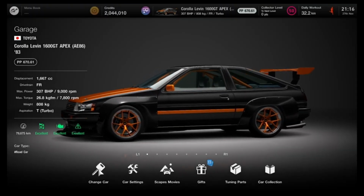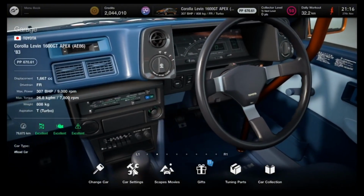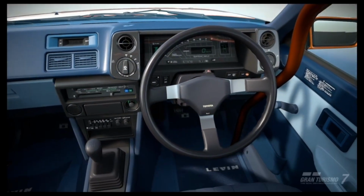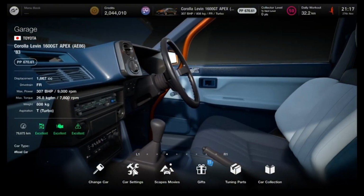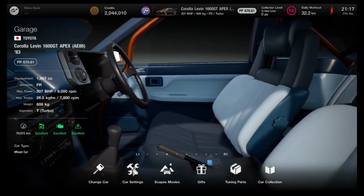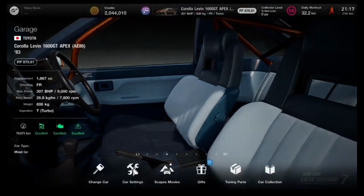It's been stroked up and bored up a little bit. It's now basically a 1.6 and a 6.5, so we could say a 1.7 liter. It's still rear wheel drive, but now it's got 307 brake horsepower at 9,000 RPM, and it weighs only 808 kilos. Let's round it down to 800 kilos, and it is turbocharged. So, without any further ado, let's get this baby on the first track that we can.